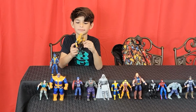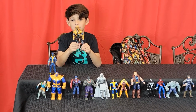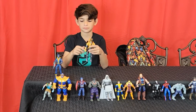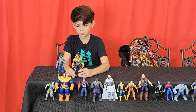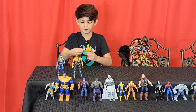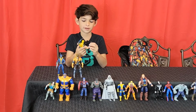Now we have Maverick. So, if you guys know who's Bishop, Maverick has the same power as Bishop. And if you don't know who's Bishop, watch the 90s series X-Men show on Disney Plus if you want to know who Maverick and Bishop is. Next up, we got Wolverine. He's got his claws. He's ready to take out a bub.